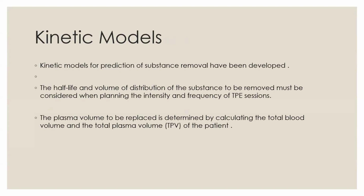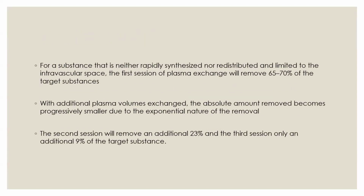So kinetic models are for the prediction of the substance removal. The half-life and the volume of distribution of substance to be removed must be considered when planning the intensity and frequency of therapeutic plasmapheresis sessions. The plasma volume to be replaced is determined by calculating total blood volume and the total plasma volume of the patient. For substance that is neither rapidly synthesized nor redistributed and limited to intravascular space, the first session of plasma exchange will remove 65 to 70% of target substance.